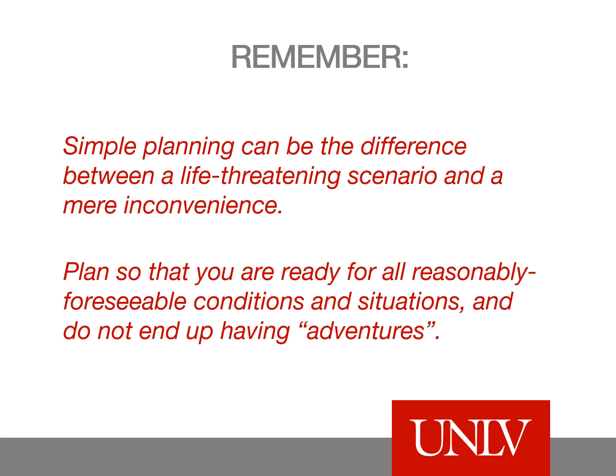The reason why this training has such a strong emphasis on contingency planning is that planning and preparing for all reasonably foreseeable circumstances can be the difference between a life-threatening situation and a mere inconvenience. The quote shared earlier from Roy Chapman Andrews is not intended to make you think that field work should be devoid of enjoyment, wonder, or discovery. It can contain all of those. When we talk about not having adventures, it is meant in the sense that you are prepared for anything that could be reasonably expected to happen, and are not forced to improvise your way out of a dangerous situation.